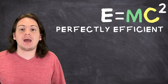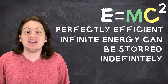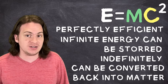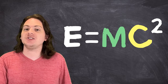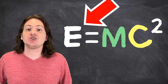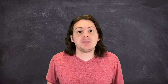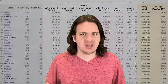We also need to assume that Pokeballs are capable of storing this energy indefinitely and in a form that can be turned back into matter when needed, which is a whole other can of worms that we don't have time to get into. But if we do that, then we can simply plug each Pokemon's mass in here and find the equivalent amount of energy measured in joules that the Pokeball would have to store. And so, after all that, I was able to easily calculate the density and energy for every single Pokemon.